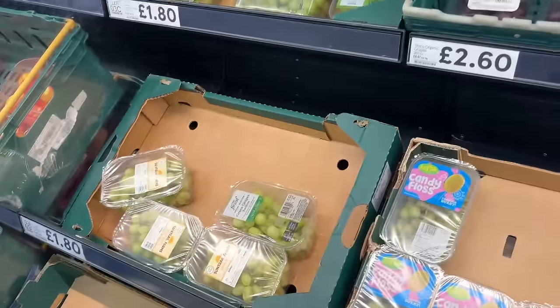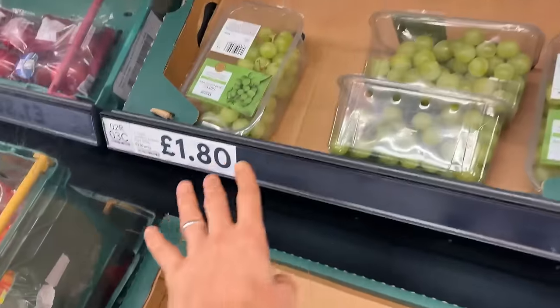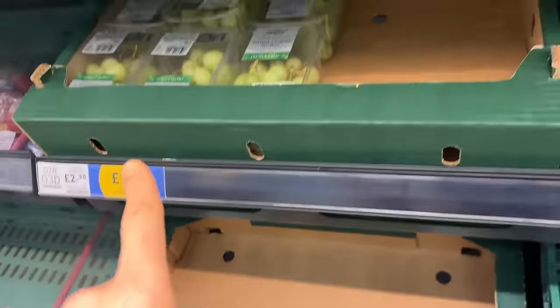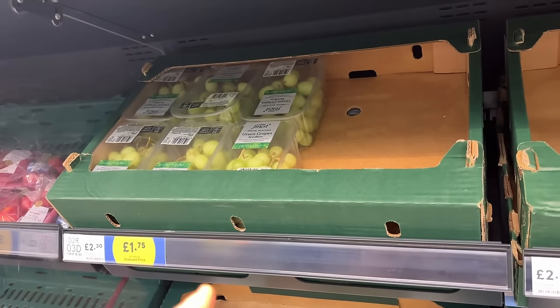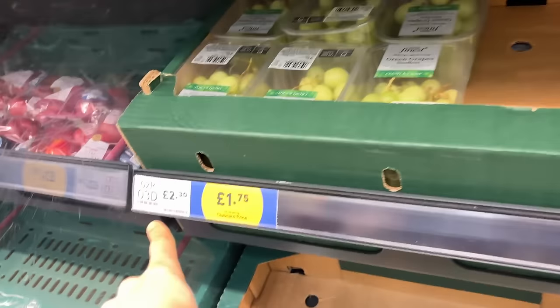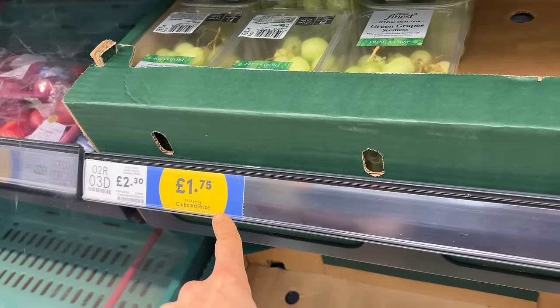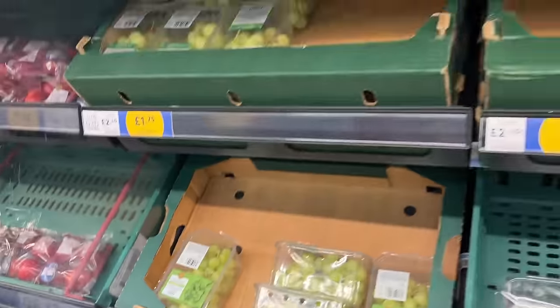Here's an interesting observation. So you've got what I guess is their basic level grapes at £1.80. Or you've got their Tesco Finest, which I guess is supposed to be better. They're normally £2.30, but they're £1.75 on Club Card, which makes it cheaper than those.